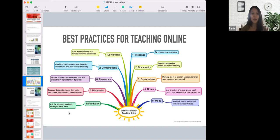Informal feedback is more so like daily check-ins or weekly check-ins with the students. How are you doing? How are you feeling? What is confusing to you? What are you able to understand well? What is a little bit more challenging for you? Stuff like that. So based on that feedback, it's really important because the feedback that you give and receive to your students is going to help both of you have a more productive environment in your learning classroom.